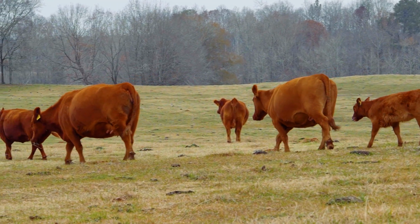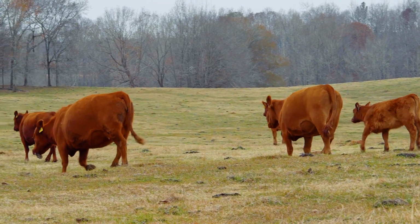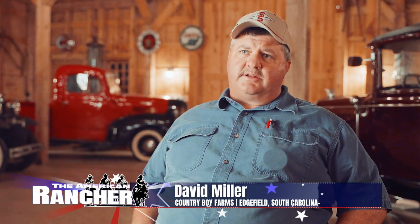I don't supplement them with any feed, they just eat hay and baleage. We had a decent amount of rain this summer. It came in spells. We'd have two or three weeks of really wet weather, and then we might go six weeks with no rain before we get any again. The cows did very well. Making hay was a little bit scarce at times.